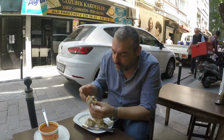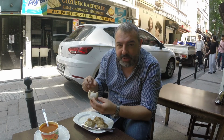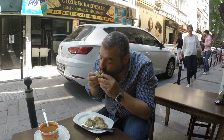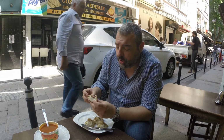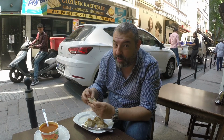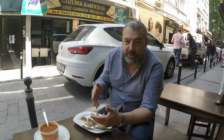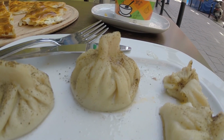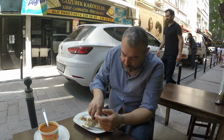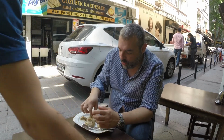So juicy. Because you eat them with your hand and then you drink the juice inside. It's got minced beef inside. Really super tasty. Khinkali, really, really good. I mean, that's quite filling. I wouldn't know how you could eat 20 of them, but that's one. I will definitely be eating them all. So hot.